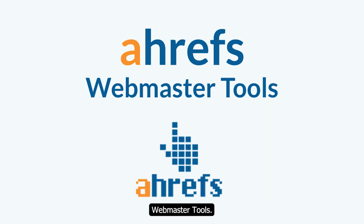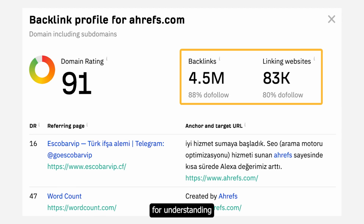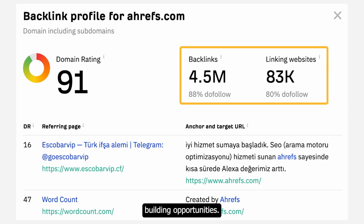4. Ahrefs Webmaster Tools. Ahrefs Webmaster Tools is another excellent option. The free version offers comprehensive site audits, backlink analysis, and keyword tracking. It's particularly useful for understanding your site's backlink profile and finding new link building opportunities.